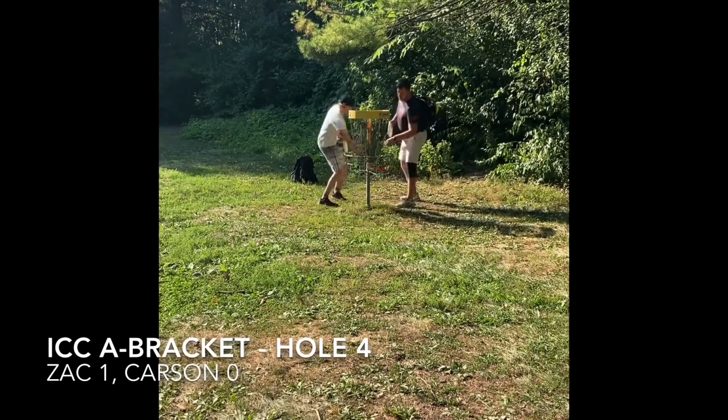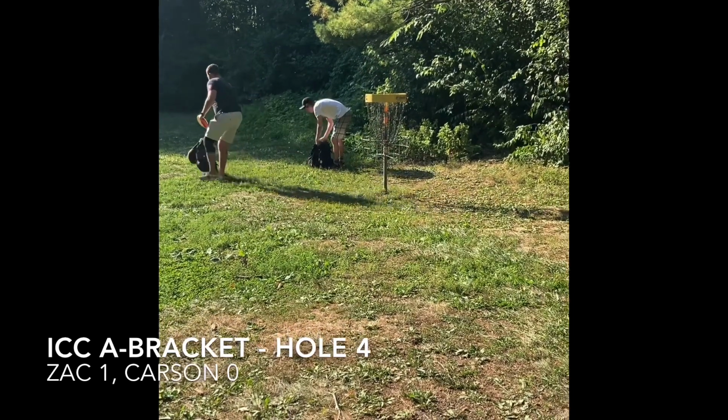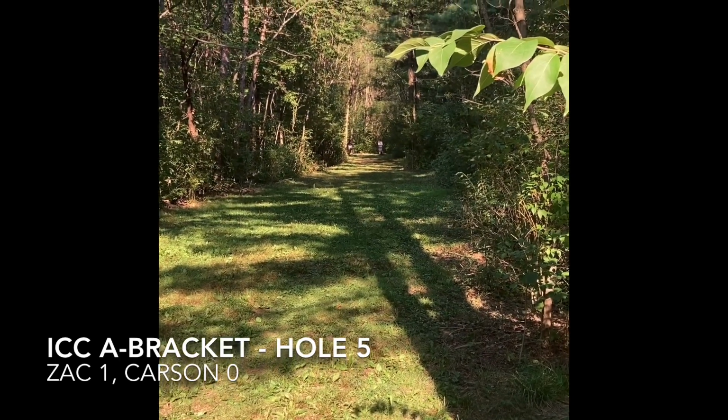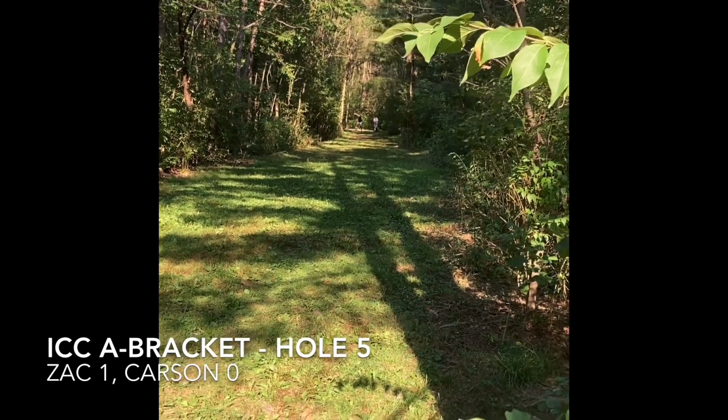All right. So another push on hole 4. So at ICC, we got Zach Chism versus Carson Philipsen. After hole 4, Zach is still up 1-0. All right, hole 5, Zach off the tee first, up 1-0. It was a beautiful turnover shot coming right at me.